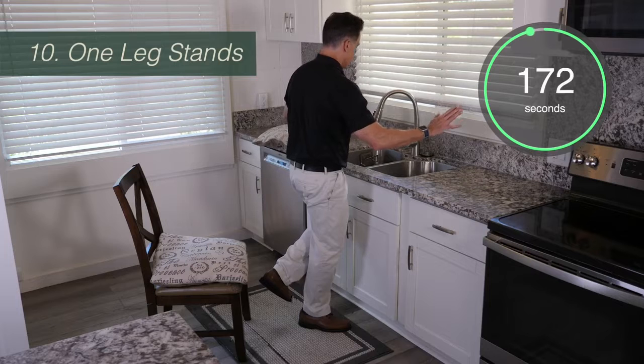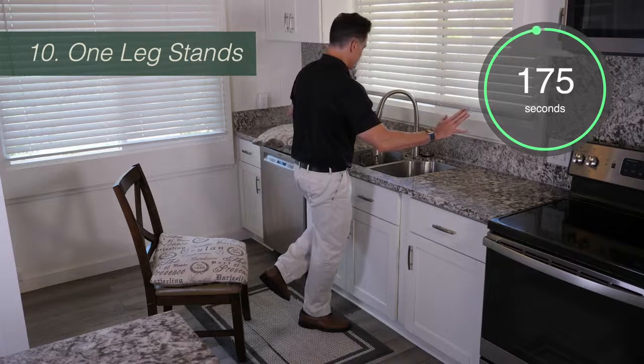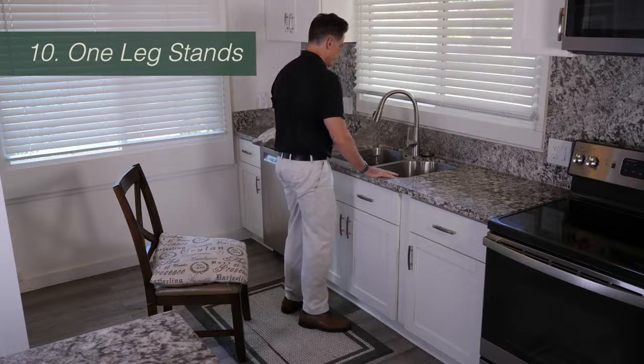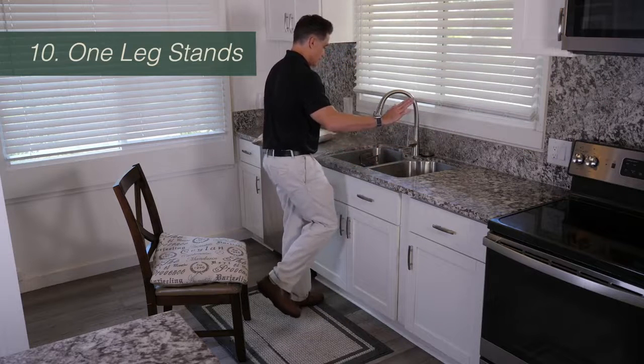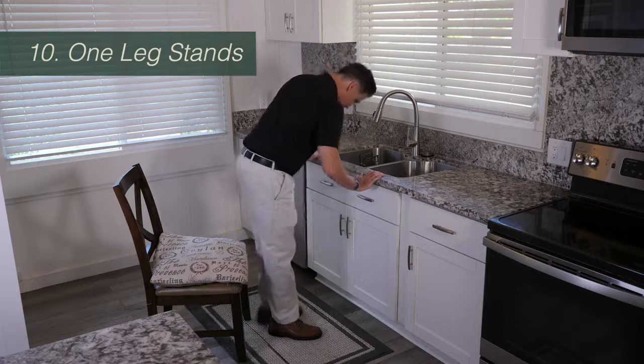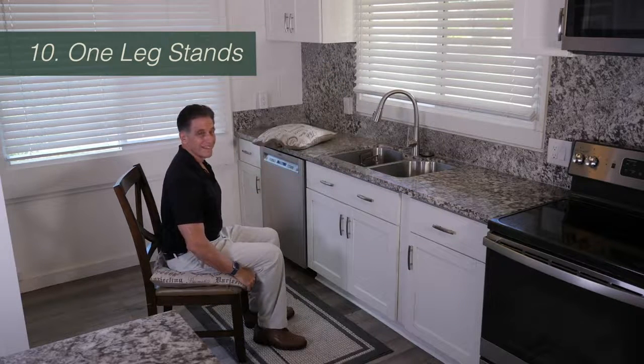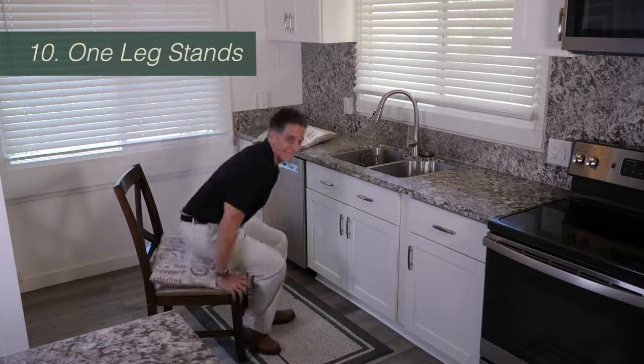Now, if at any point you feel tired during the 2 minutes, just stop and stand there, or you can even stop and sit down on the chair for a few seconds, catch your breath, and then resume the exercise until the time limit is up. Okay, you've done your 10 minutes to improve your balance. You want to do this every day until you see an improvement.